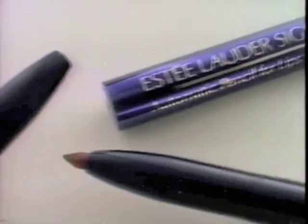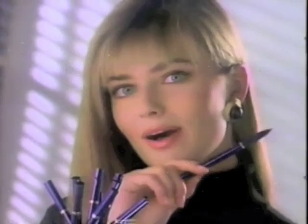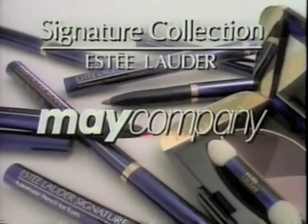Automatic. Estee Lauder's signature automatic pencils for eyes, lips, and brows in a lineup of beautiful colors. They're retractable and never, ever need sharpening. They keep their shape to line, define, color, and emphasize every time. So you get the point. Automatically. Signature automatic pencils, now at May Company.